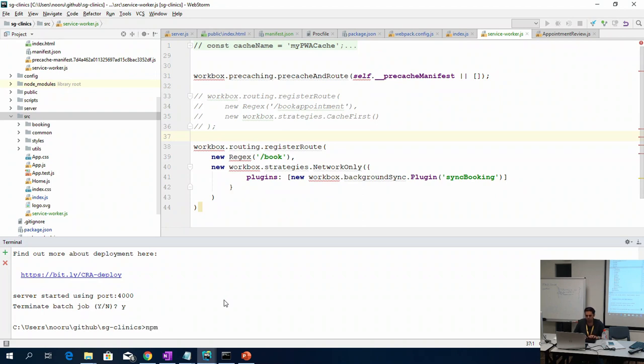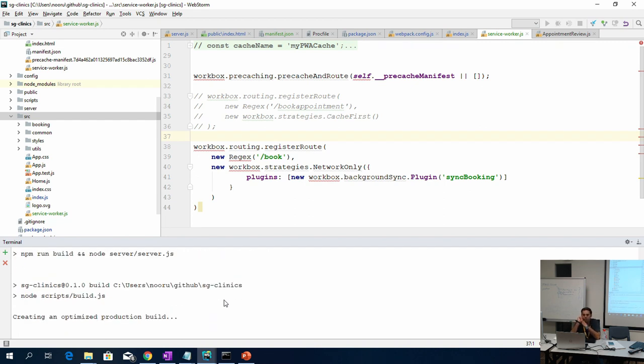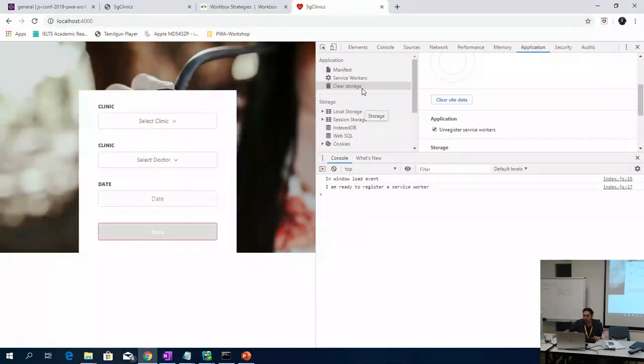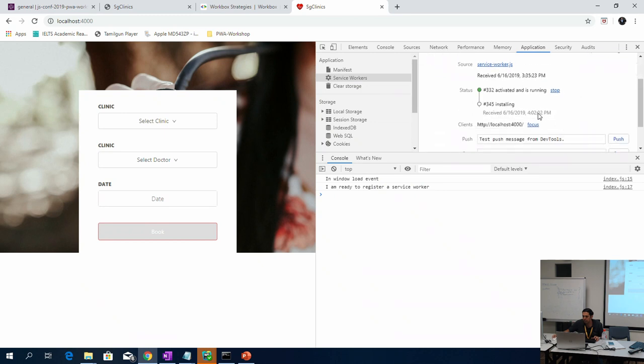npm run build and start. So we have already seen that we get a response from the booking status as booked. We have cleared our data. Let us go back once it's ready. I'll just see everything is clear. Notice that IndexedDB is currently null. It does not have anything. And the service worker, just update it. So for me, it's installing. Let's give it a while.